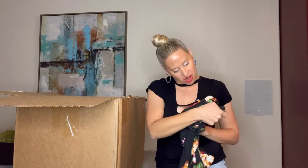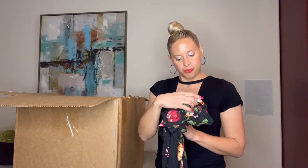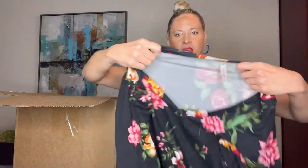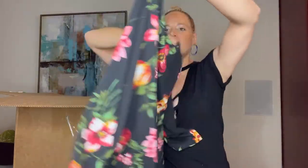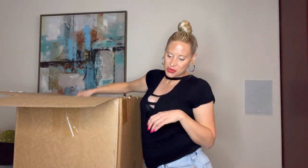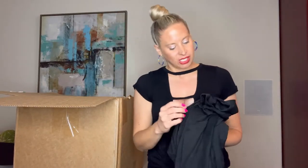More flowers. This is Pippini, I think is how you say that. Black flower. It is pretty soft, but it's very lightweight. I wouldn't say that this is the brand to be. That's probably going to Buy Sell Trade. It is flowers, but I don't really like the cut of it.